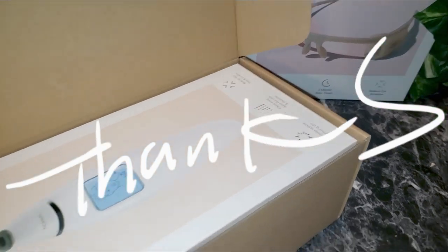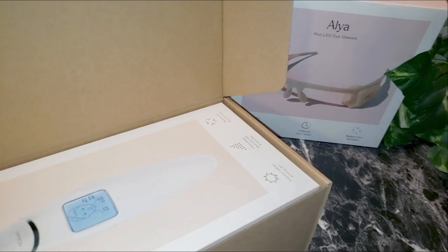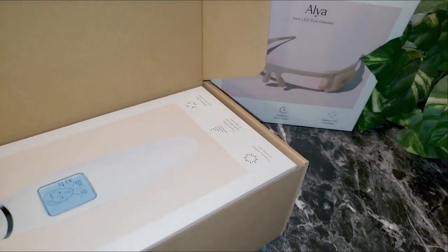Y'all know I love beauty gadgets for real. So this is the place to come to get them tested out. Right here, right here, and right here.